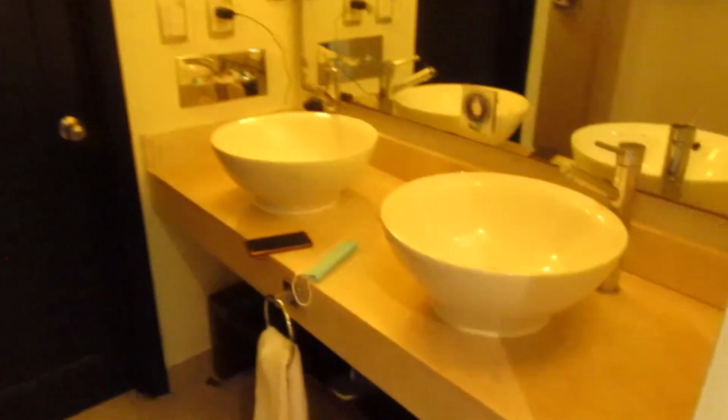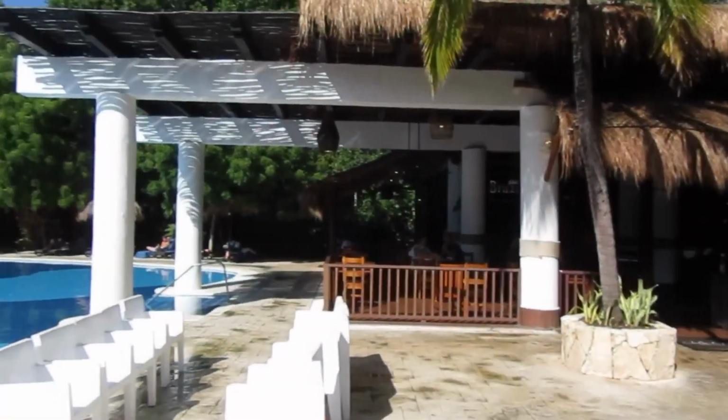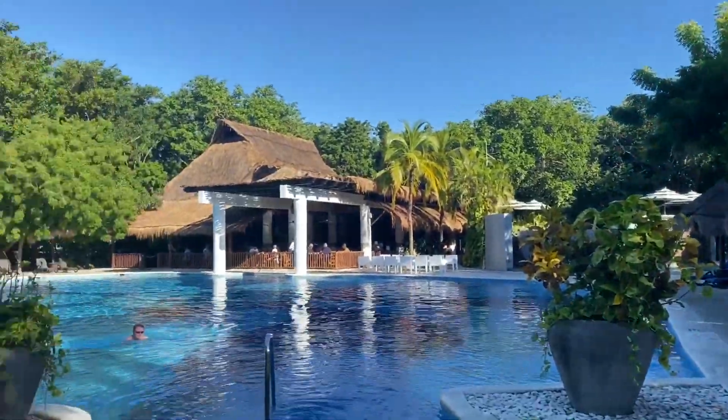The rooms are fairly basic. We upgraded to the adults only area, which was worth it for the adults only pool and a restaurant, because we ate once at the main buffet and then not again through the trip. Not the best gourmet experience. So having the adult restaurant, as you see here, this is the pool, and right beside the pool is the adult restaurant, and that was worth it.